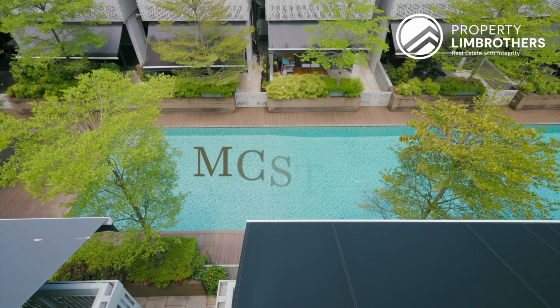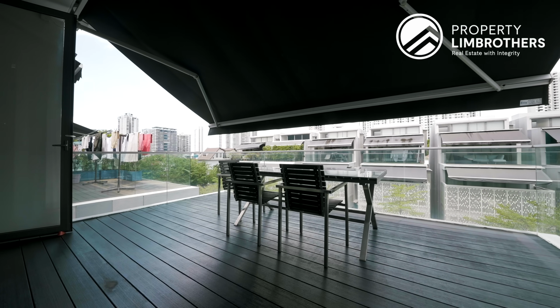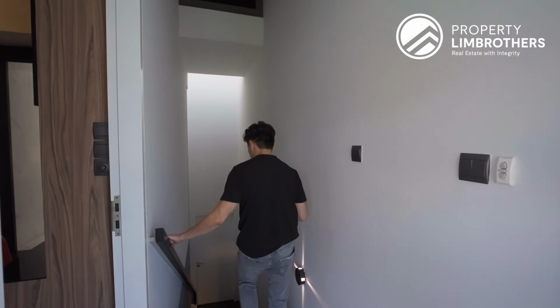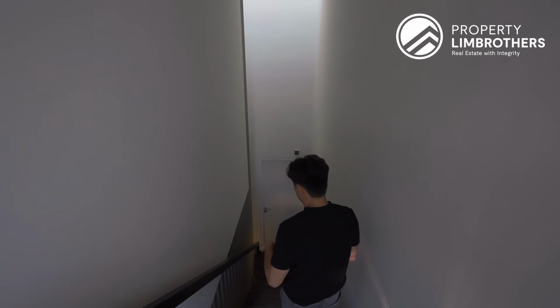The MCST fees here is about 1,000 a month. MCST will take care of all external facade for you. You just have to take care of the internal maintenance that you need to have. So let's head downstairs. We're going to bring you to the basement level.